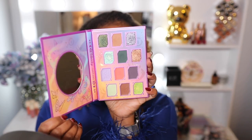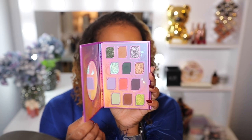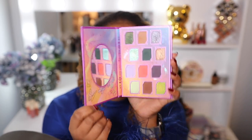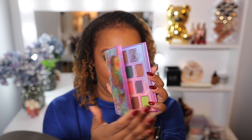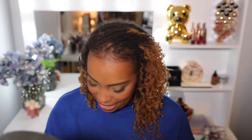Oh, it looks so beautiful, and it's definitely a really earthy color story with some pops of color. And it's really beautiful. This one does have a multi-chrome, which is right down here, and it's the one I have on my eyes. Oh, and it did not come to play at all.